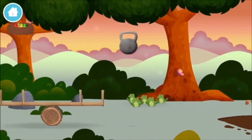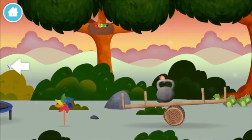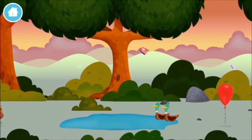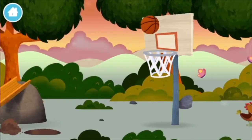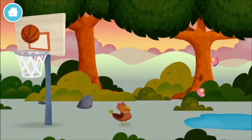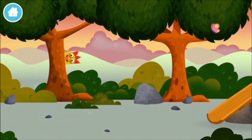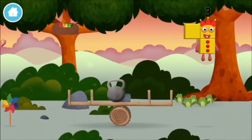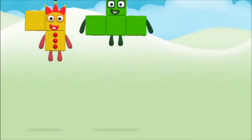What number block can you make by adding these two together? Great! Add the number blocks together. 7! 2 plus 7 equals 9! Congratulations! You made number block 9! You made a new number block!